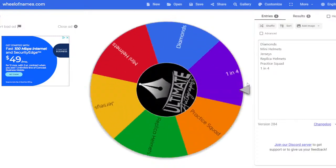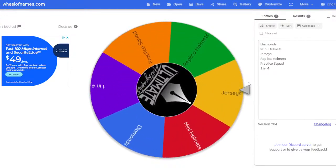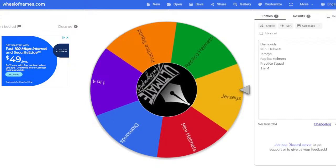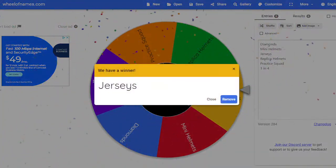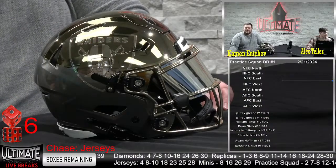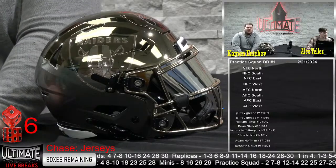Chase item of the day. Well, I know this for sure because it's very rare that a jersey break doesn't sell out. Jerseys are our chase today. The jerseys. So definitely get at least one of those done. Get you guys in a wheel spin. And now we can get started with the breaks. On to business, right? Practice squad double to get the party started.